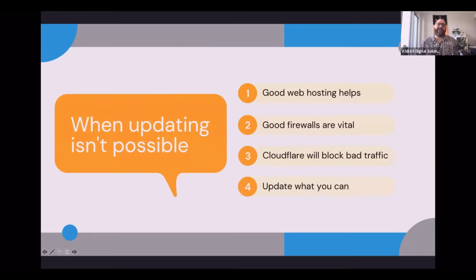Now, when updating is not possible, and you're not able to run updates because the developer told you it'll break everything, then having a good web host is going to help you there. So just because you haven't been able to update everything doesn't necessarily mean the hackers are going to run wild with you, because there's certain things that can sit in front of hackers that stop them from getting to you in the first place, to be able to see what old versions you've got before their bots go and try and take advantage of that vulnerability.